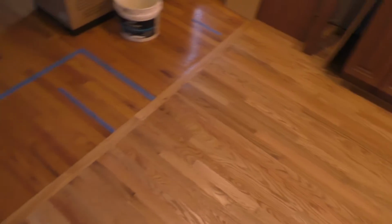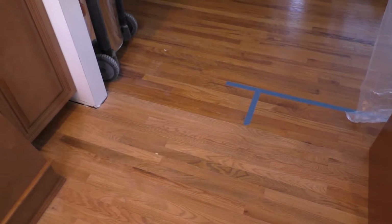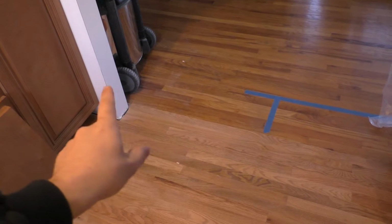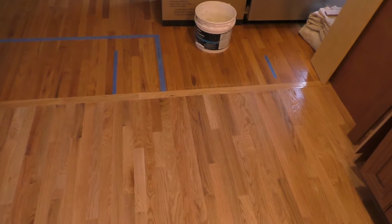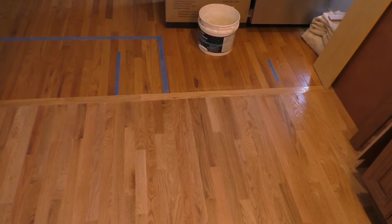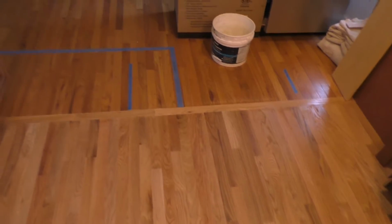So, I mean, it may end up looking a little different. This side's not as bad. Of course, all the boards are running the same direction, but whatever. It's a little more noticeable there, but I think once this gets darker with the poly, because it soaks in, because it's new wood, then things will start looking a little bit better.